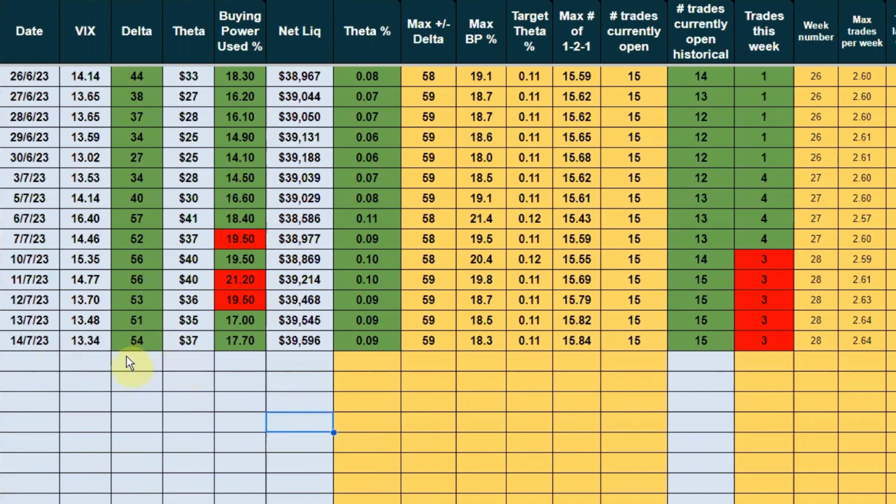So at the moment, we are looking at 54 in Delta, which is getting close to our max, but still in line. Buying power pretty low at 17.7, still in line. Theta slightly on the low side, but still getting us ahead nicely. And we have 15 positions open. Our plan says we should have maximum of 16, so we are good there.